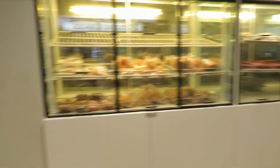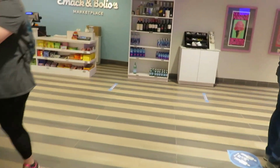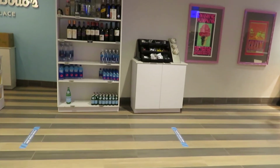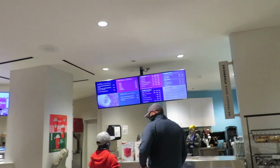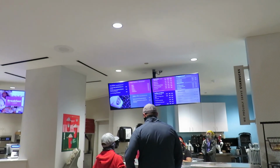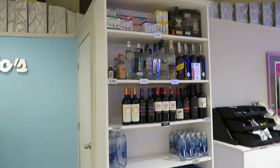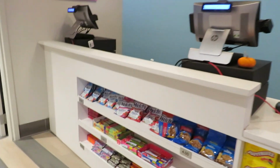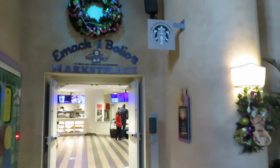So, let me give you an example of the grab and go. I mean, it really is a decent selection. It's a fairly large grab and go store. And then they've got things to make. You can order off the menu. Frappuccinos, yogurt, some more coffees, and then assorted adult beverages, candies, snacks. We're gonna head outside. Of course, there's Starbucks in here.